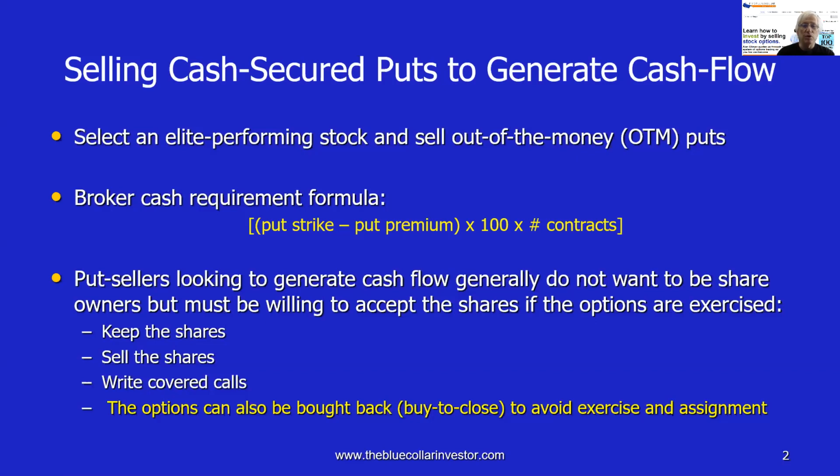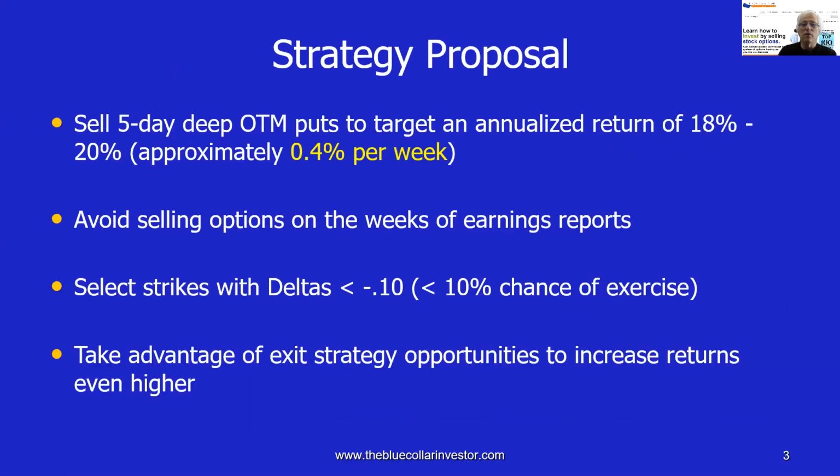If the shares are in fact put to us, we have a couple of choices. We can keep the shares in our long-term buy and hold portfolios. We could sell them either at a profit or a loss. We could write covered calls using the PCP strategy, put, call, put. So we're integrating two option selling strategies into one multi-tiered option selling strategy, where we first sell out of the money cash secured puts, and then write covered calls if those options are in fact exercised. We can also buy back the option prior to exercise, that's buy to close on our broker forms, to avoid exercise and assignment. There are a myriad of things we could do to manage our trades, and we must be prepared not only to take advantage of trades that are going in our favor, but also to mitigate when trades turn against us. And that will happen in a certain percentage of our trades.